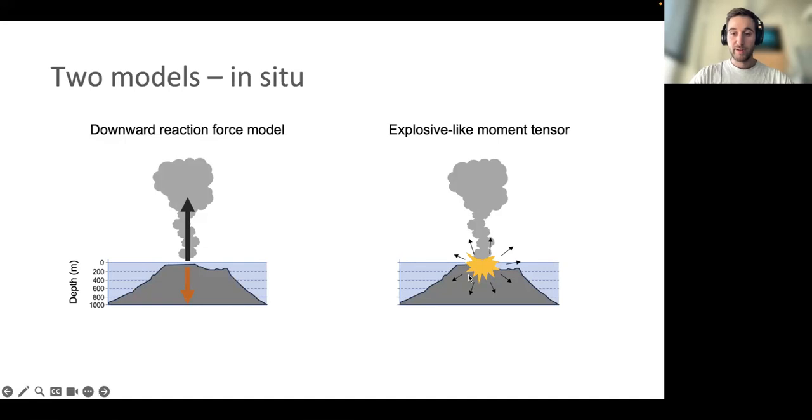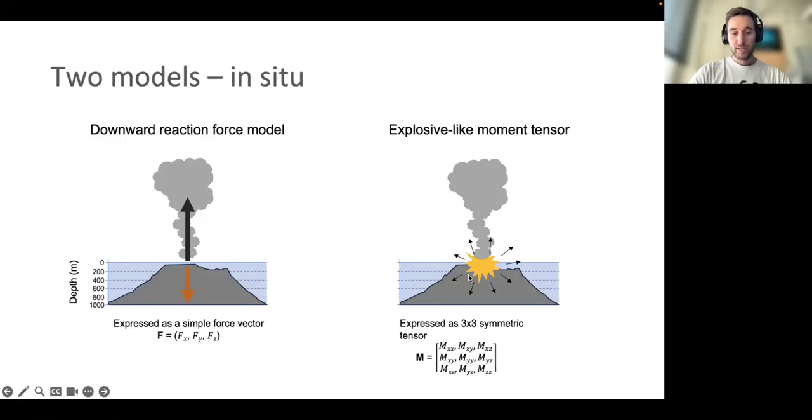In terms of their mathematical representation, the point force is simply a 3-force vector, where the total magnitude of the force is just given by the contribution in each direction. And the explosion is represented as a 3x3 symmetric moment tensor that you might be familiar with if you are doing a lot of source studies with seismology.